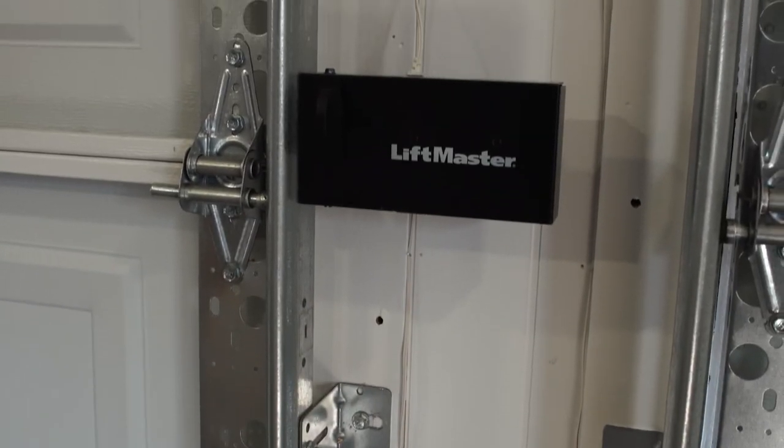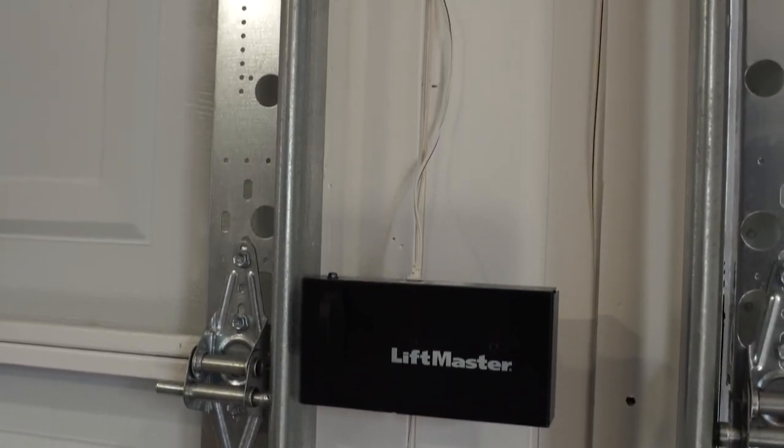There is battery backup with these operators as well. So if there is ever a power outage, you will get at least 30 cycles with that battery. There is also an automatic garage door lock that is actually capable with both operators we're talking about today.